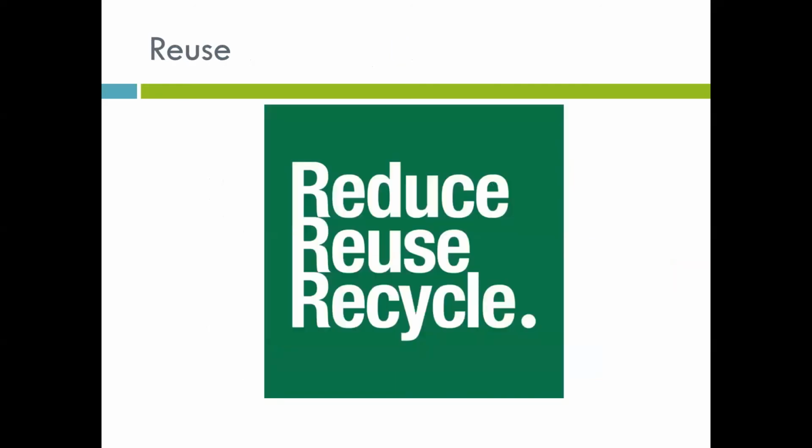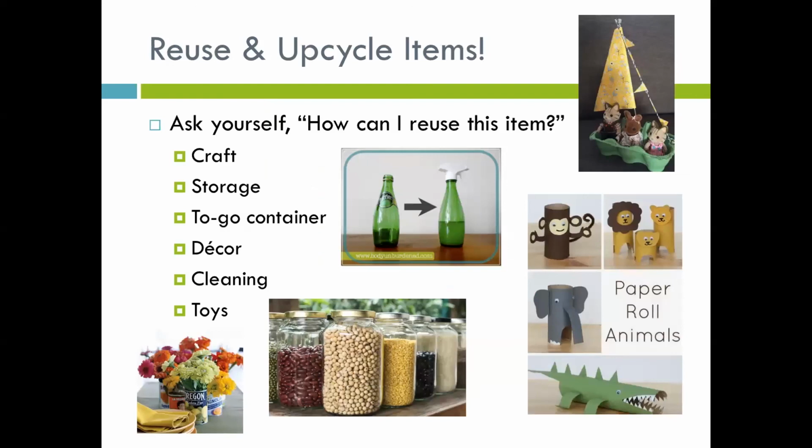And now that we have flown through recycling, just want to make sure we're doing good on time. Let's go on to reuse. Reuse and upcycle is a really fun one. The basic principle of this is just ask yourself, how can I reuse this item before placing it in the garbage or the recycling bin?